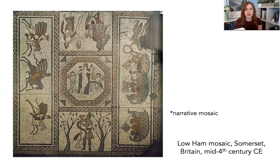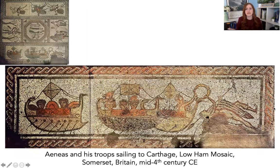And what does this mosaic show? It shows the story of Dido and Aeneas from the Aeneid. So I was talking earlier about Carthage. That was the place that Dido was the queen of. And Aeneas, during a storm, gets blown off course, or he's just sailing in the Mediterranean trying to figure out what to do. But a big storm hits and he enters Carthage to find safety.